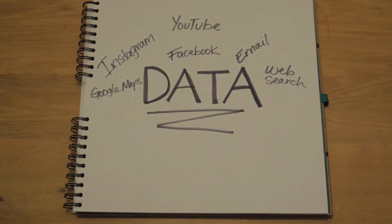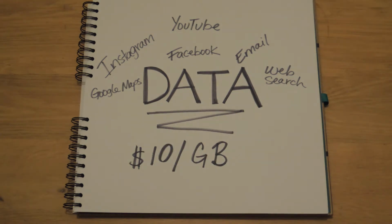Now what I really wanted to get to was data. Between Instagram, Facebook, checking emails, using Google Maps, searching the web, and watching my YouTube videos, data is an important piece of any cell phone plan. With Google Project Fi, the data is only $10 per gigabyte. I've used Project Fi for the past 3 months while traveling and living abroad. Here's how it's worked for me.